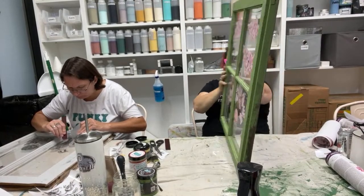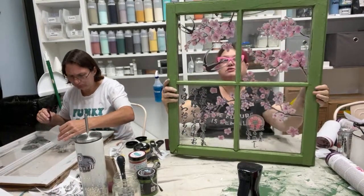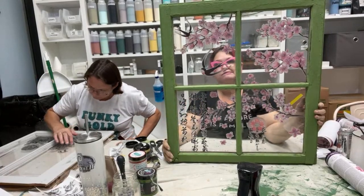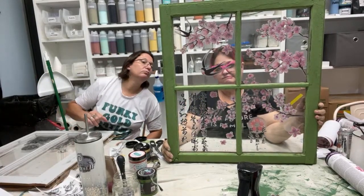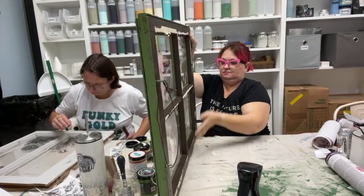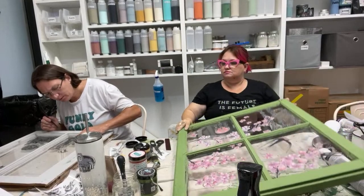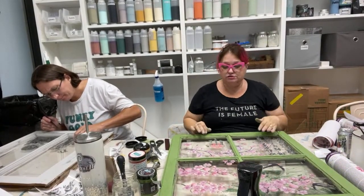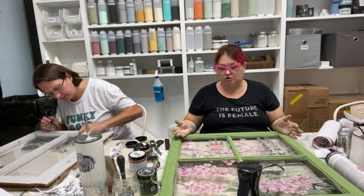Okay, I'm going to call mine done except for the frame, which I've got to finish. I added some more little cherry blossoms. What do y'all think? From the back, it looks good. Yeah, I'm still finding these. How many of the transfers did I use? I used about a page and a half out of 4 pages.